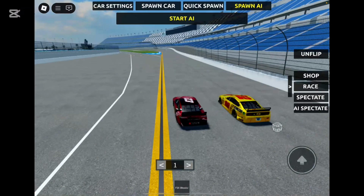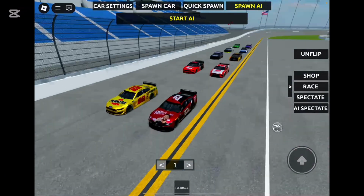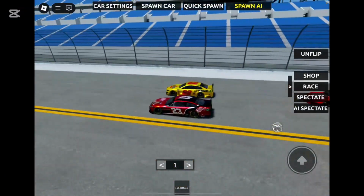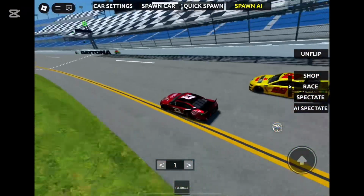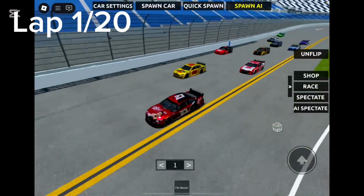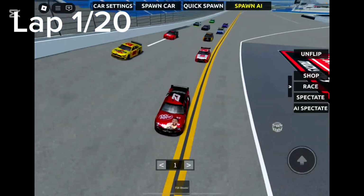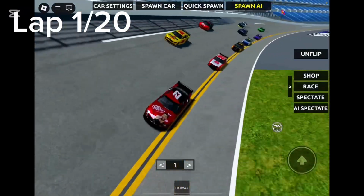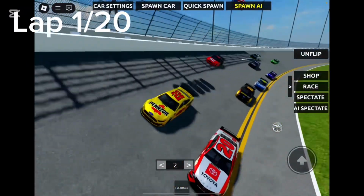There are 20 laps here today, and we are about to get started in 3, 2, 1, let's go. Bubba Wallace taking the lead off the bat there. On lap 1 here, they'll spread it out. Nothing much is going to happen on the first lap, but Joey Logano may be losing some places.